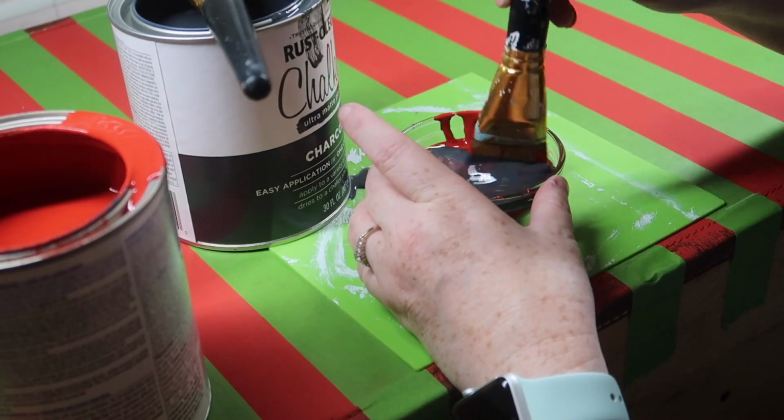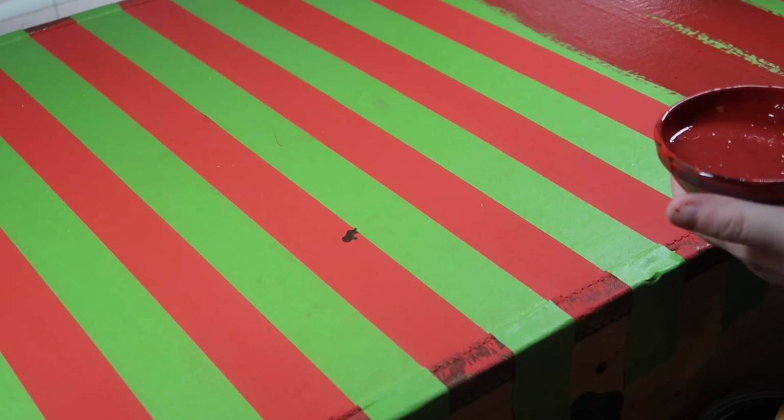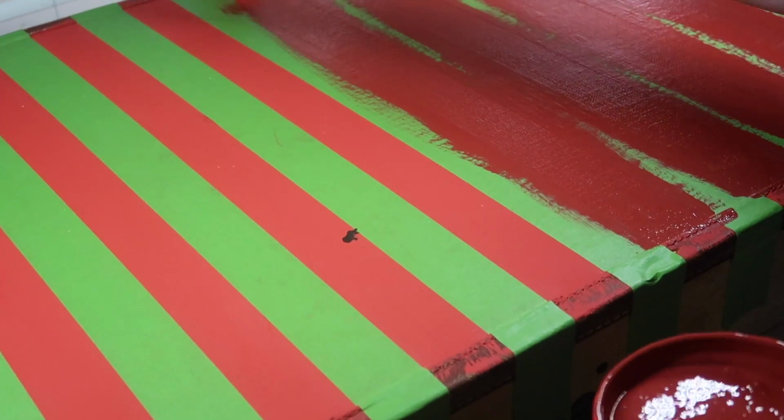And most people, you know, keep a cloth or something handy around to wipe their cans off. They don't just hit it with the brush because the brush already has paint on it. It's just going to paint the outside of the can when you do that.